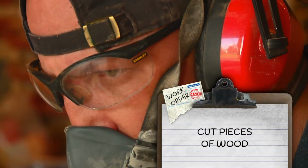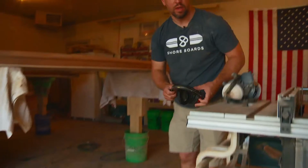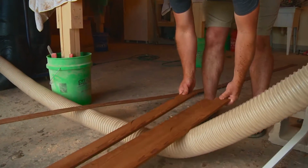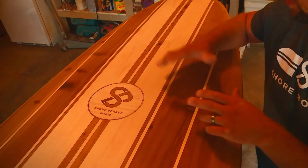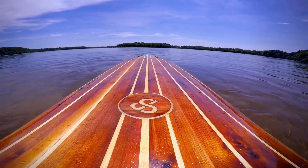Up first, Tim rips red cedar strips, which will become the deck and the board bottom. When I cut up that other board, it'll be a book match cut. So when you lay it out, it will be identical on both sides. As you can tell with these 2 knots, very similar. It just gives a very uniform look all the way down the board and very symmetrical.